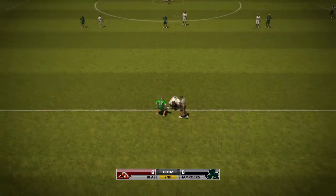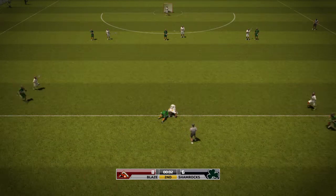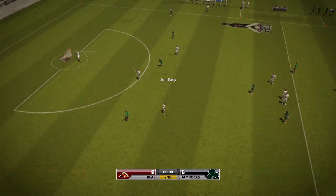The players at the X are ready. Here we go again. It's 8-6. Connolly cinches it, and the home team goes straight on attack.